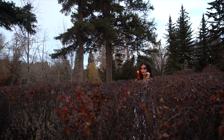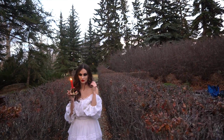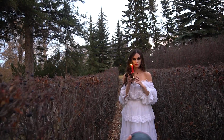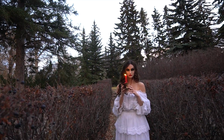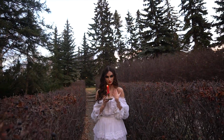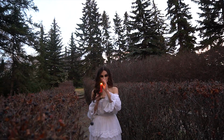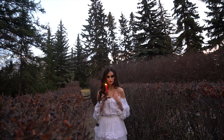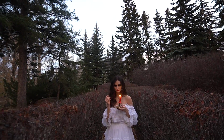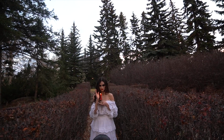I want to do a really nice portrait of you, quite close up, and that bokeh looks really nice if I shoot down low like that. Can you put it in the other hand? And then more this way, and then hold the fire a little bit more this way. Yeah.